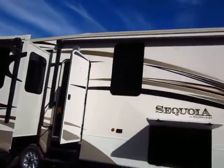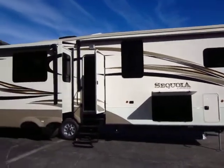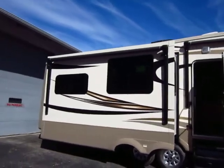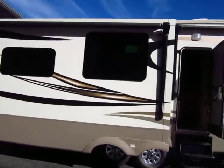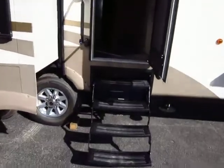Now, this has a pretty good size awning to begin with. It's about a 20-foot awning. But with the door side slide out here, you cut down on your awning potential. So we will generally install a second awning right on the face of the slide here, so that you regain your full awning length. That's something that I like about these. This actually has far more awning space than you can normally dream of.